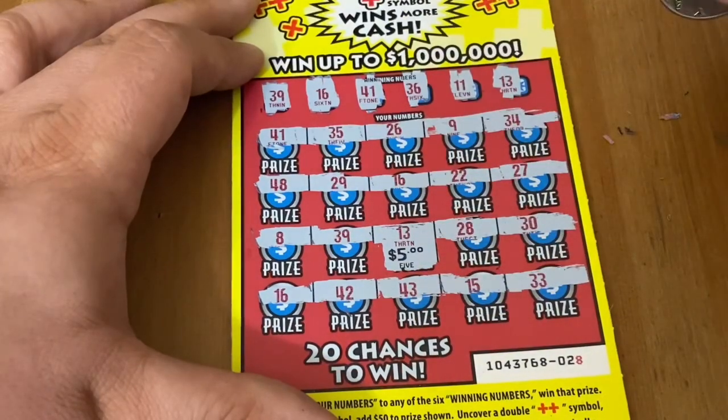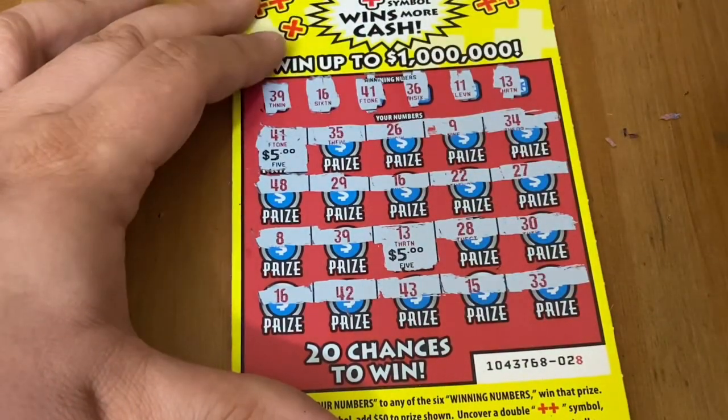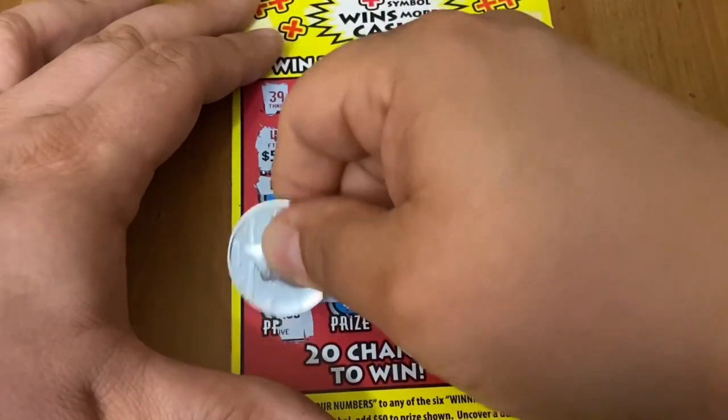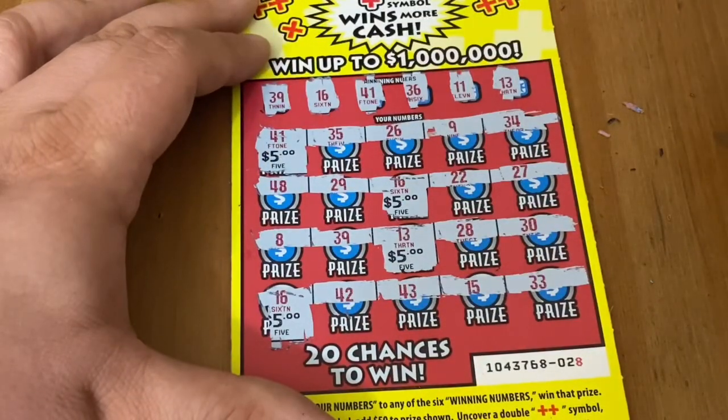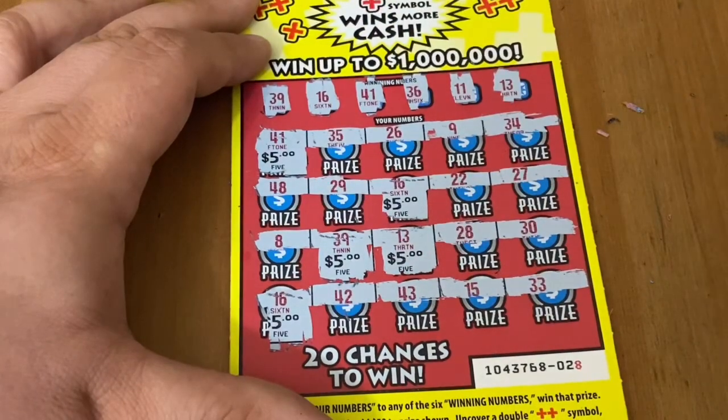5, that's promising right there. So then we got the 41 up top here for another 5. Okay, liking that. 16 for 5. 16 for 5. All right, so we got 20 bucks. So what's it going to be under this 39? All right, I guess there's a $25 winner on here.